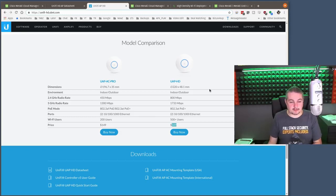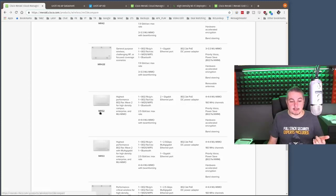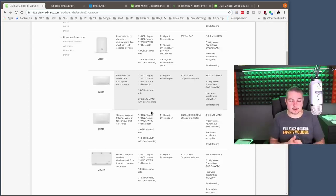Now, there are some differences between them, I understand. The UAP HD is a higher end model, and technically, if you're going to use a UAP HD, comparing it to a Cisco Meraki, I should be comparing it to something like their MR52, which has a 4x4 MIMO versus the 2x2 MIMO in the MR33, but I don't have one of those handy.